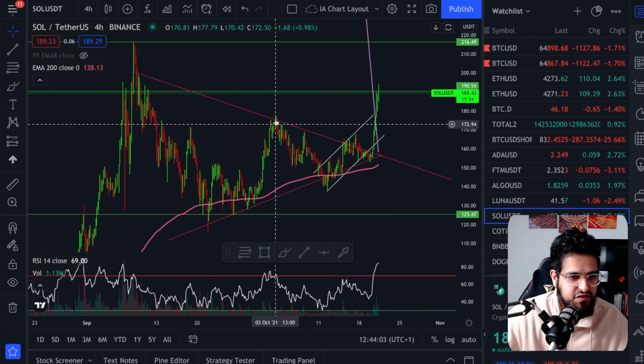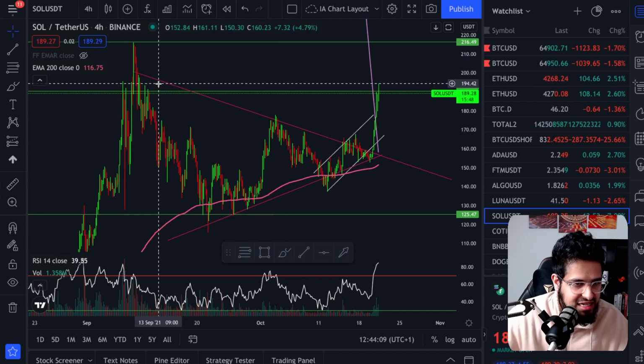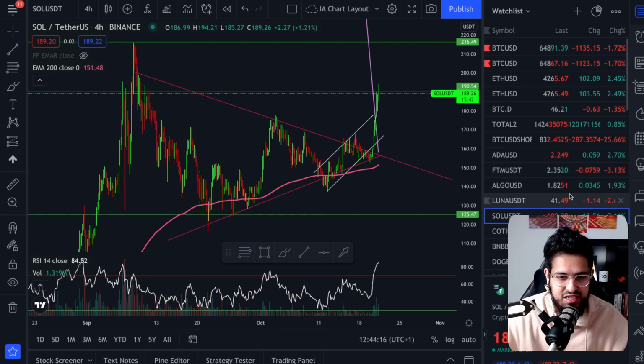It skipped past its first resistance level. It's now fighting at this next resistance level. And if it gets through this level here at 190, we're heading to 216 on Solana, and that's just a start. Go watch the Solana video. I break this down in detail.